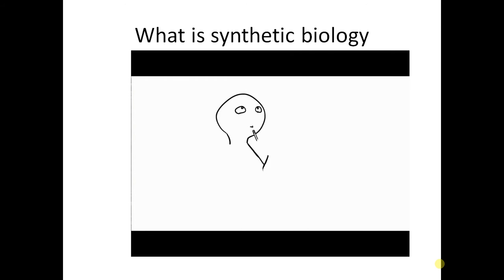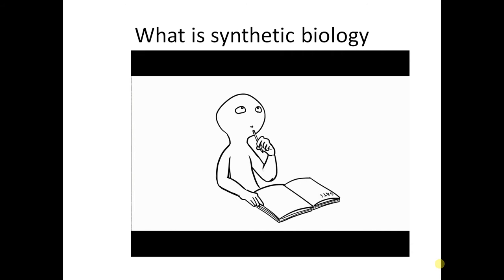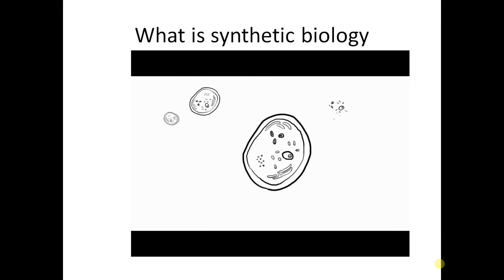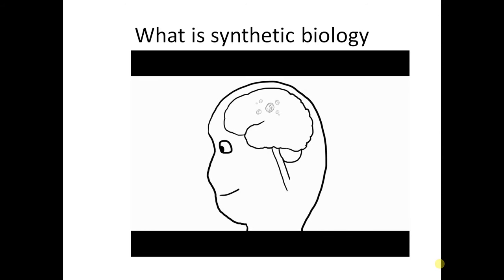Right now, however, there is still a lot to learn because although we know how to read and write the genetic code, we still don't know how to use it to solve a particular problem. But as we learn more about synthetic biology, we will be able to design more complicated cell systems and tackle many of the problems facing our modern world today. In theory, the uses and applications of synthetic biology are only limited by our imagination.